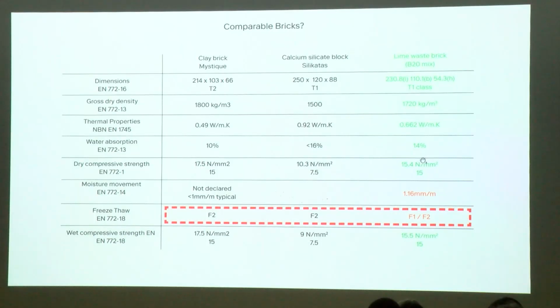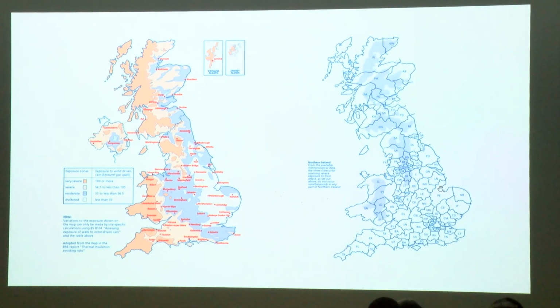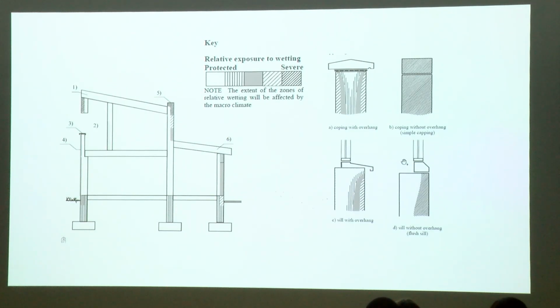So if I just scoot back a few slides, we're talking about this F1, F2 thing. Most of the bricks that are available on the market, you want to perform at F2. However, we were really only getting F1 at one point. The point being that it's interesting in the UK because we have this detailed data about exposure. You could refer back to the standards and say, well, hang on a second, I don't necessarily need my brick to perform to an F2 standard because I could introduce a large windowsill which would protect the brick, and I could put a big coping stone on top, and therefore I wouldn't have such an exposed parapet. And so you can use these softer materials and tailor your detailing in order to support these softer materials.